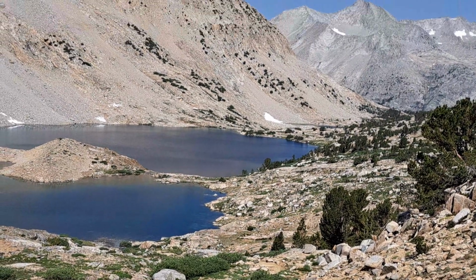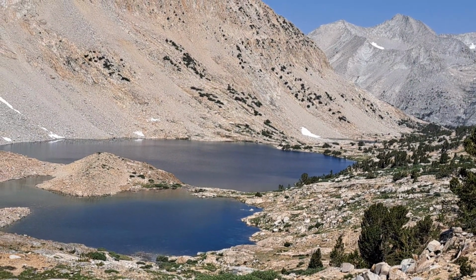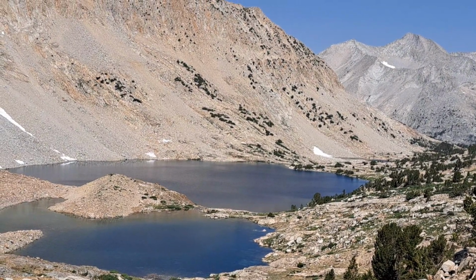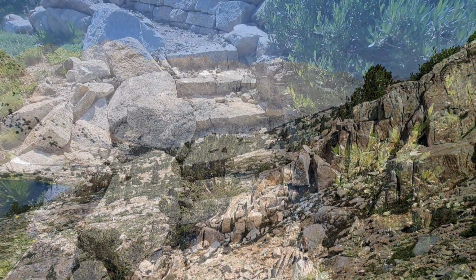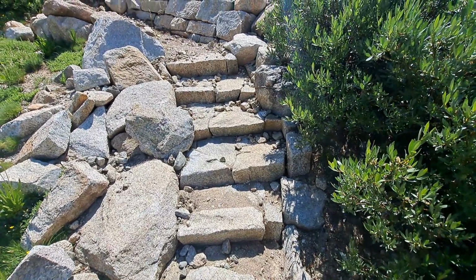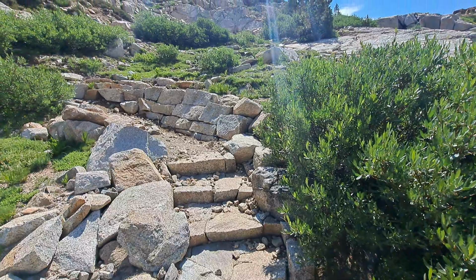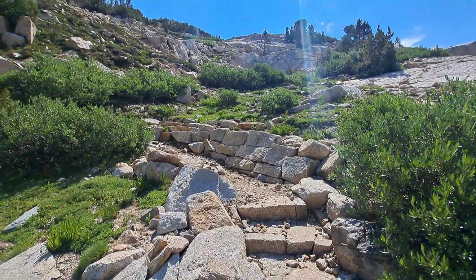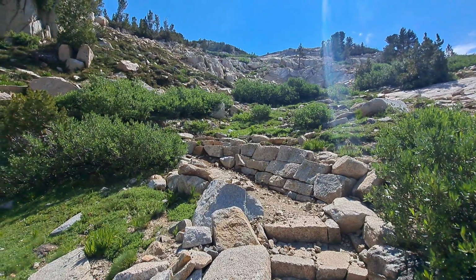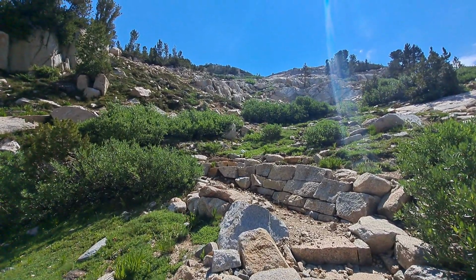Here is a gobsmacking view of Lake Marjorie. Just beautiful. Just look at this stonework. Really nice Sierra steps and then a retaining wall there. Wow, that's awesome. I'll give the trail builders credit, even though they're mean-spirited and sadistic.